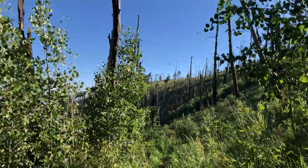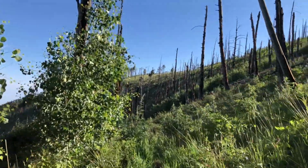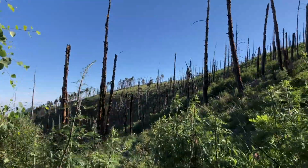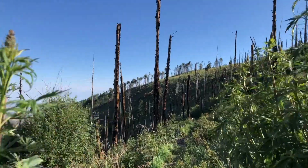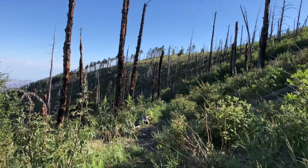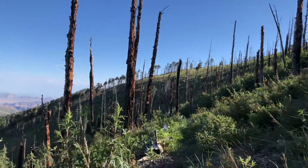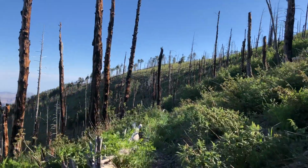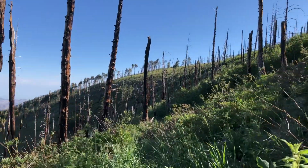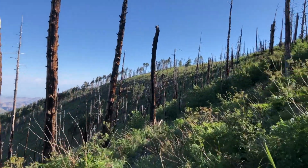So in a few seconds here, we're going to be leaving the poplar grove and then emerging into a heavy burn area. And you can see out in front here all the trunks of the burned ponderosa pines from the Horseshoe fire. It's quite a sight to see all these dead trees in through here.